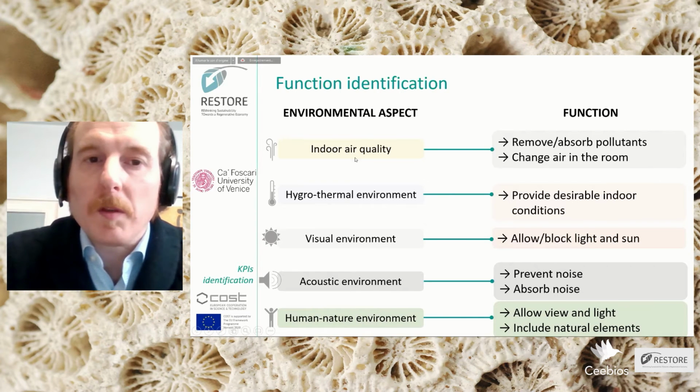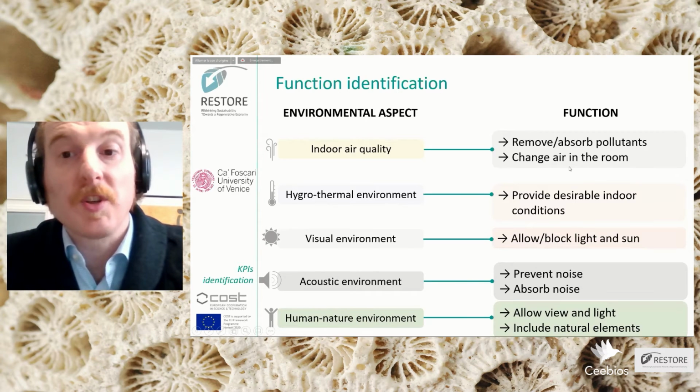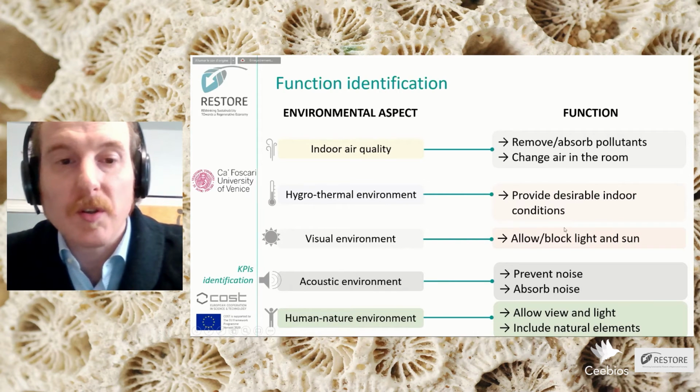So, for example, for what concerns indoor air quality, we have the function of removing or absorbing pollutants or changing air in the room. For what concerns the hygrothermal environment, for example, we can provide desirable indoor conditions and so on.